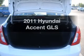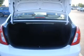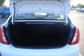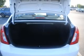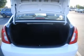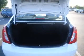The 2011 Hyundai Accent. If you're looking for an automobile with great attributes, look no further. The powertrain includes front-wheel drive with an efficient four-cylinder engine that responds smoothly to its automatic transmission. And memory settings are one of many features.